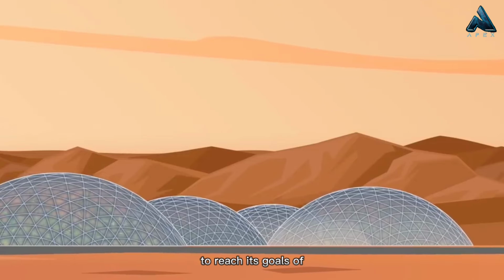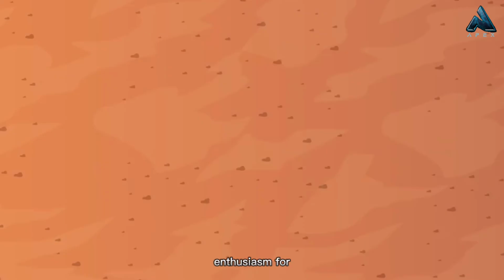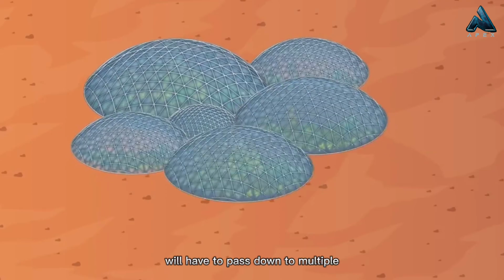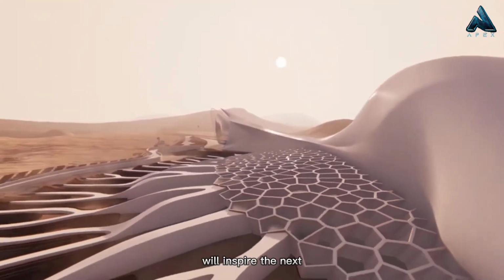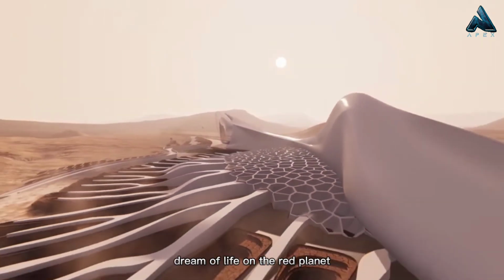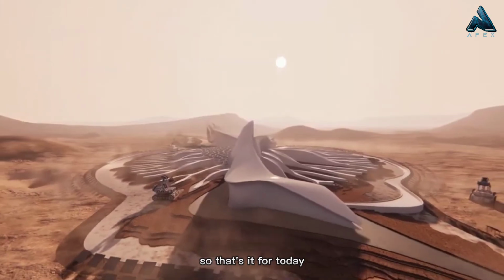To reach its goals of colonization in less than a century, the MBRSC acknowledges enthusiasm for space travel will have to pass down to multiple generations. It hopes Mars Science City will inspire the next generation to dream of life on the red planet enough to make it a reality. So that's it for today.